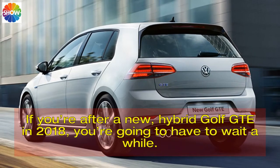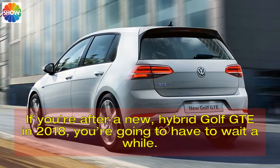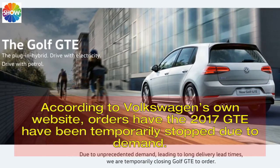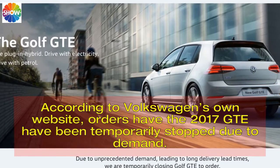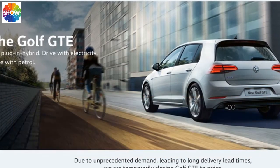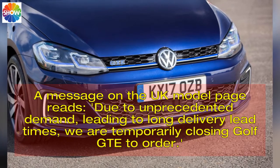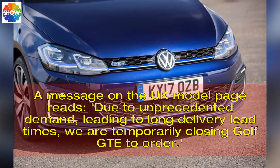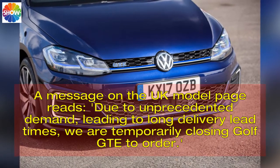If you're after a new hybrid Golf GTE in 2018, you're going to have to wait a while. According to Volkswagen's own website, orders of the 2017 GTE have been temporarily stopped due to demand. A message on the UK model page reads, "Due to unprecedented demand, leading to long delivery lead times, we are temporarily closing Golf GTE to order."